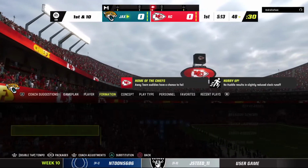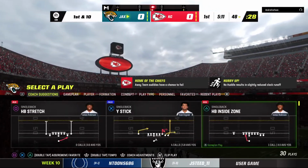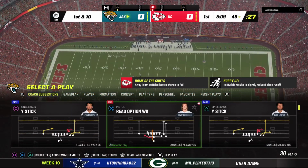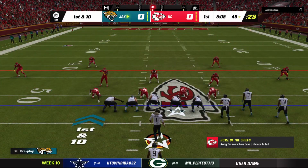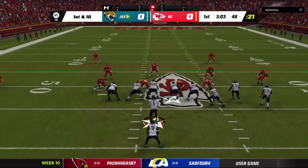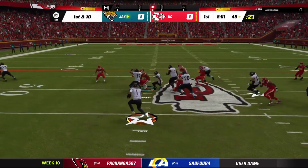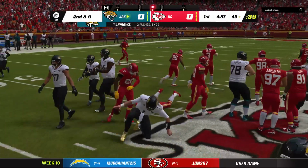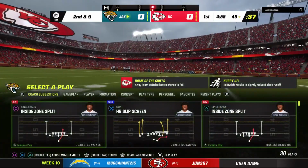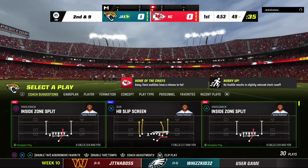They just wanted to keep it going, so they call a low-risk, low-reward play. No one's worried about picking up big yardage here. Quarterback sneak, keep the chains moving, and pick up another first down. Lawrence going to keep it again. And nowhere really to go there. He'll take this up just shy of midfield. Only a yard on the keeper, and it'll be second down.